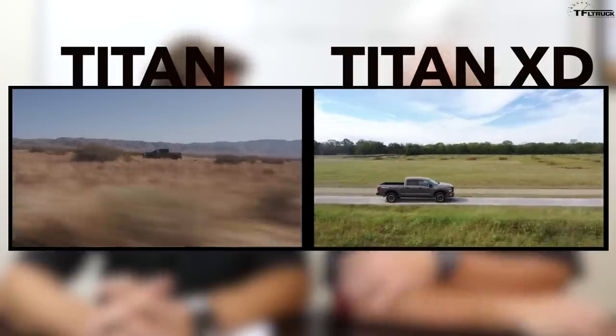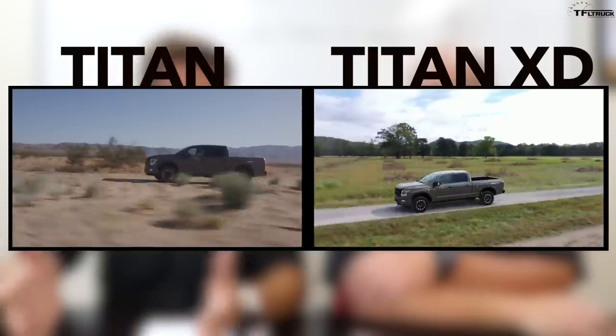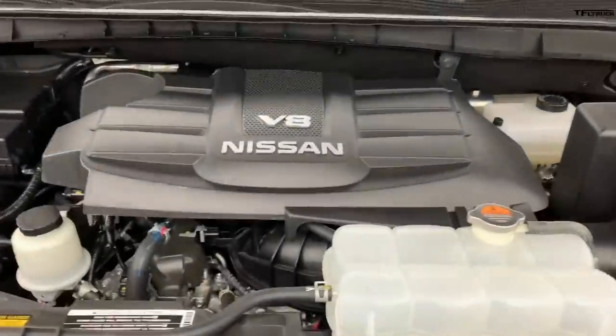But before we talk about that, let's talk about the difference between the Titan and the Titan XD. Okay. So once upon a time, as you know, there was a Titan and a Titan XD. And the XD came with two different powertrains. One was a Cummins and one was a V8. Right. Cummins is gone. That's right. And the V8 is the same V8 that they use in the regular Titan. The most powerful V8 you can buy now, with a caveat. We'll get to that.